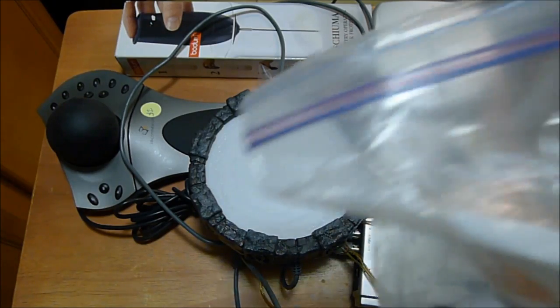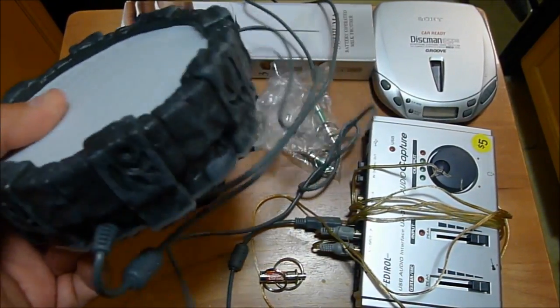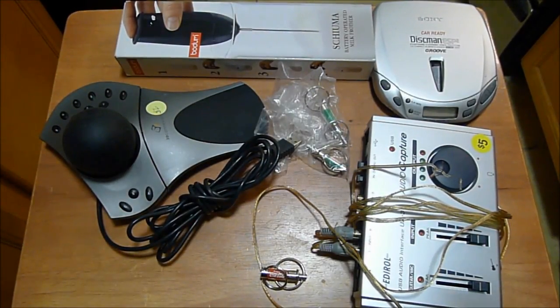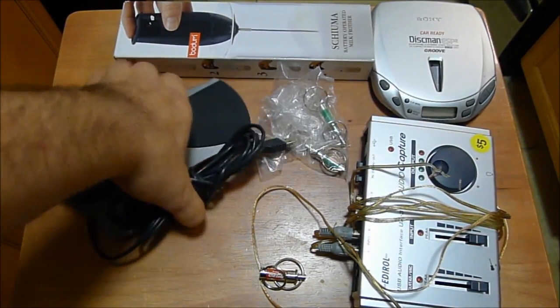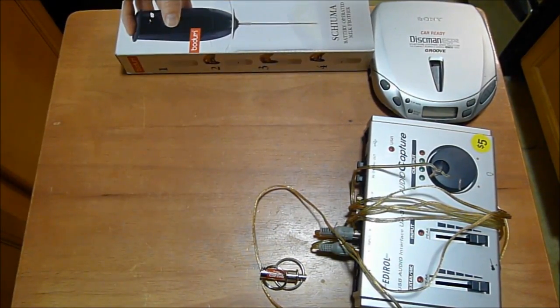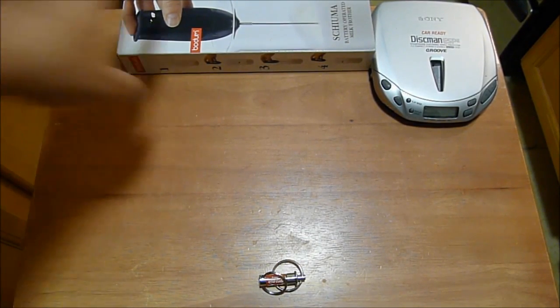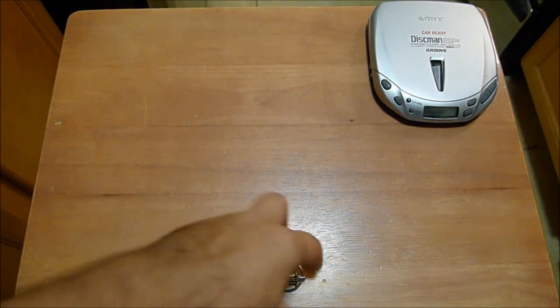Well, we got a bag of stuff. And this right here is actually, I would say, one of the better hauls of today. We paid $8, talked them down from $10. And I'm going to move these out of the way before I show what this is, with this Coca-Cola keychain and this Sony Discman.